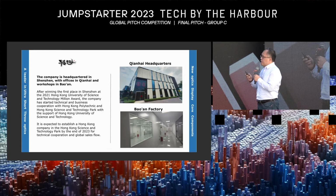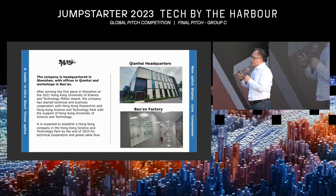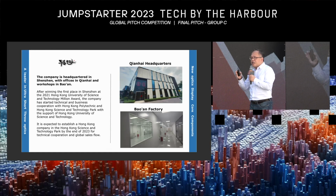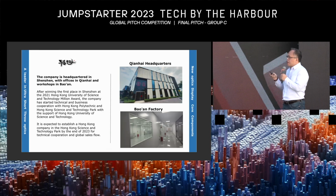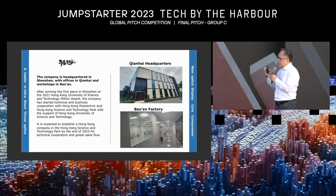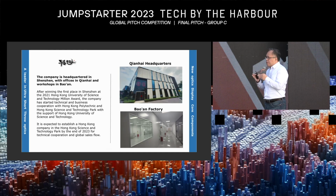Okay, and we have many cooperation projects with Hong Kong universities of technology, and we also have a cooperation project with Hong Kong Polytechnic. We are also going to establish a Hong Kong company.